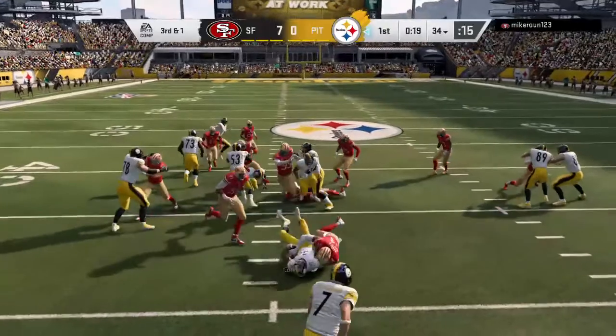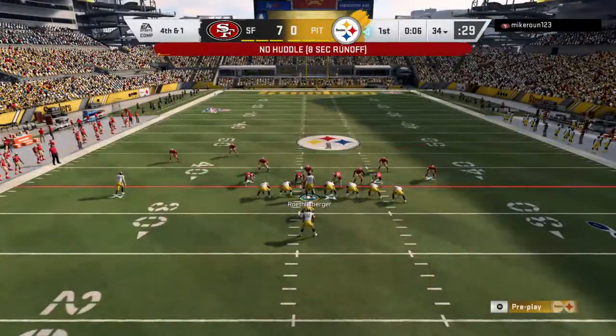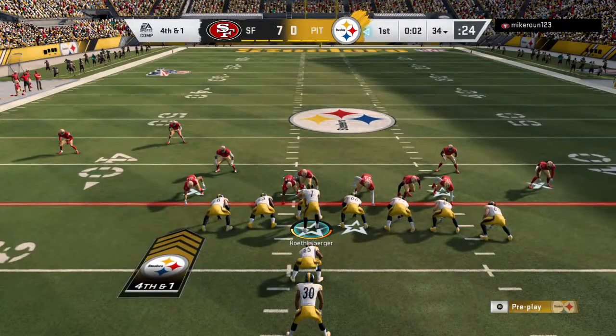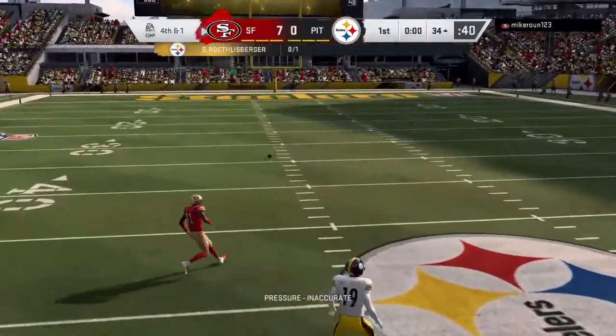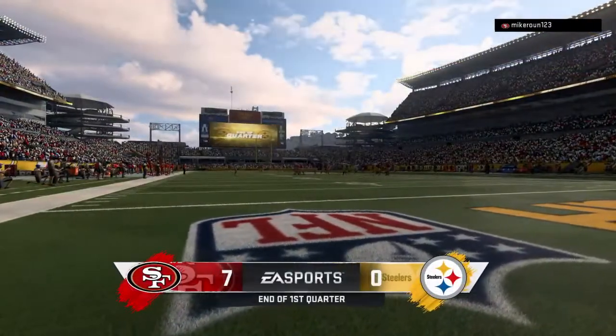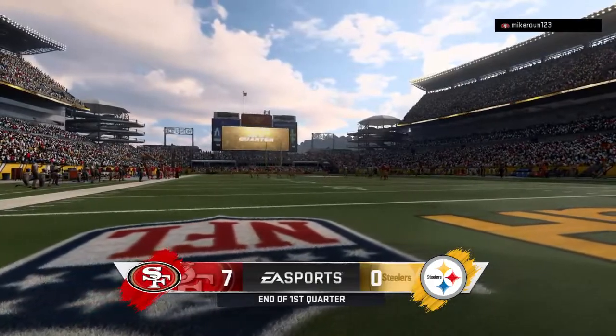First carry for James Conner. And he won't be close to a 1st down as he runs into a wall right around the line of scrimmage. No gain there on the play, and that's going to leave him with a 4th down. Roethlisberger, and that one is incomplete. And it also concludes quarter number 1. After 1, 7-0 on EA Sports.